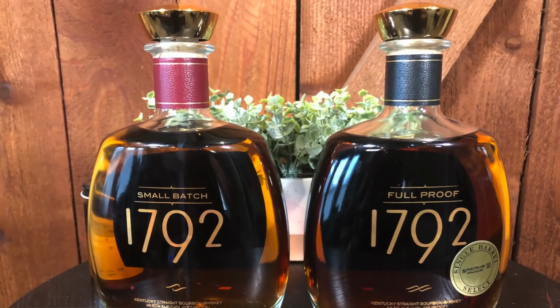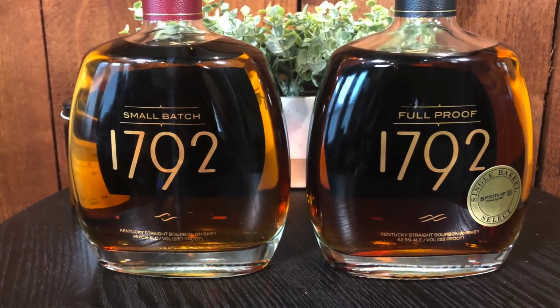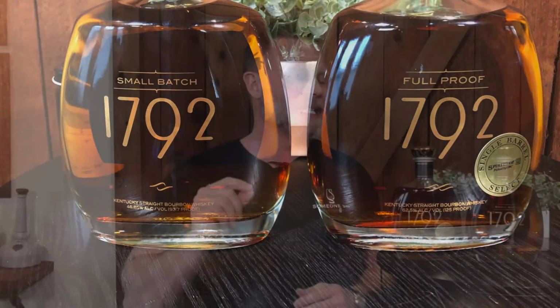Next up, we have one of my favorite distilleries, 1792. We got the full proof, which is at a price point of $44.99.